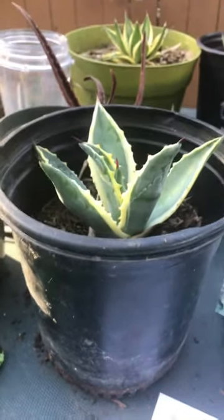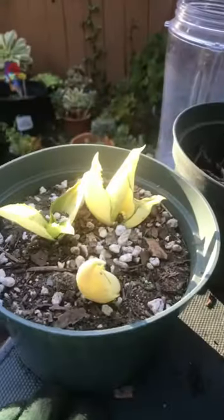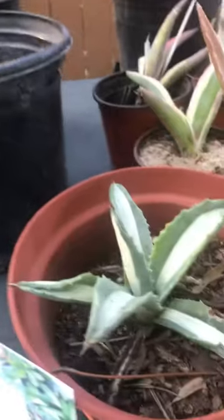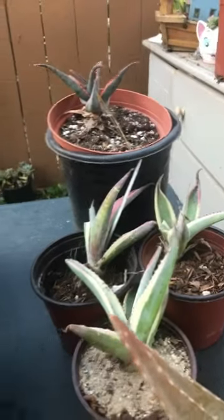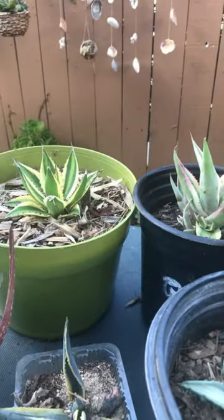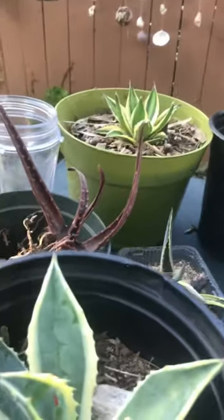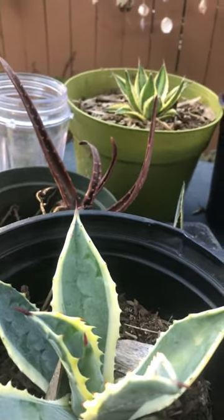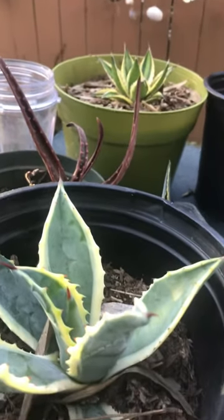Today we're going to be talking about these beautiful agave plants that I have here, pictured for you to view and to see how many kinds and the information that is connected to these plants. Now, as you know, agave and yuccas belong to the same subfamily, Agavoideae, and have a similar appearance.